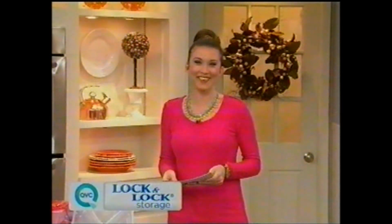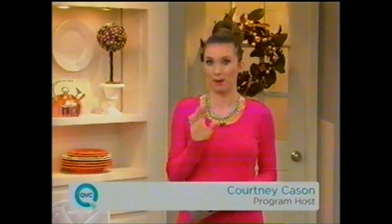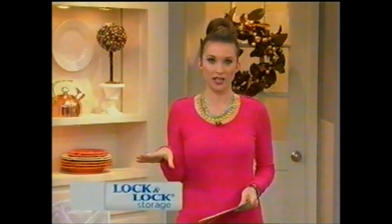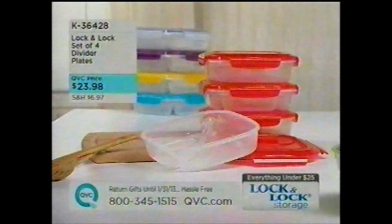Good morning. I'm Courtney Kaysen, and we're about to kick off an hour of Lock and Lock storage. Now, if you're just shopping with us for the first time, if you've ever had storage containers that are too small, all over the place, or don't match, this is going to put those worries to rest, and we have a full hour. Everything under $25, BPA free, amazing airtight, watertight, freezer, dishwasher, microwave safe. They're going to save food, they're going to save space, and they're going to save you money. So let's take a look at what's coming up in the show.